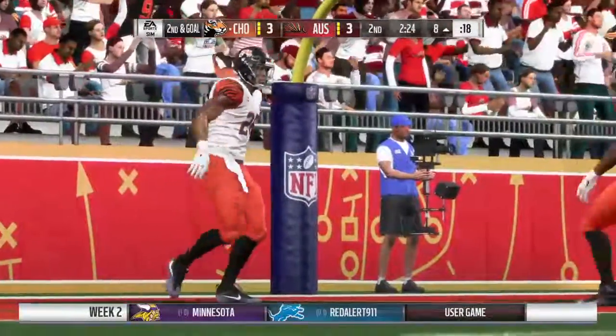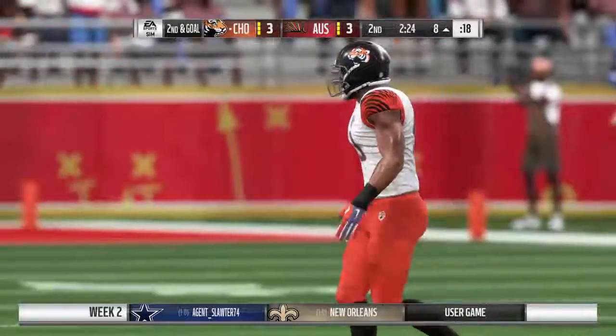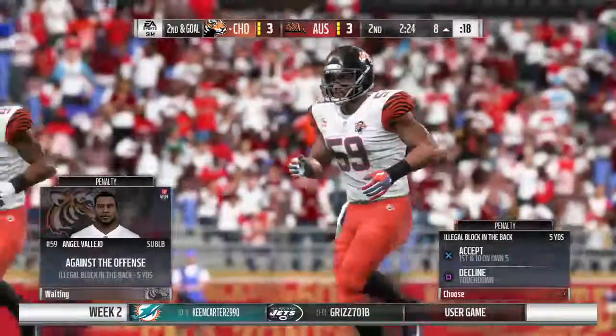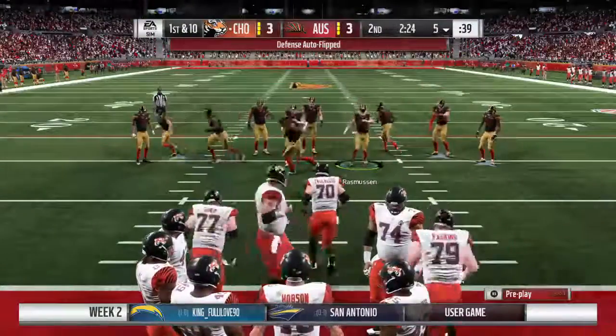Now, hold on here. We do have a flag down. So let's see what this is about. Illegal block in the back. Offense. So this will be accepted as it moves the offense backwards.